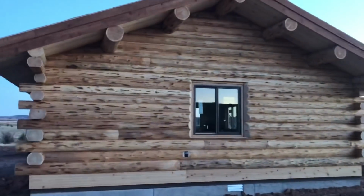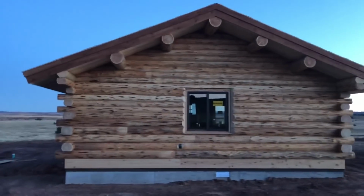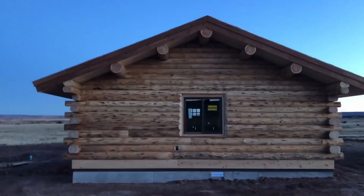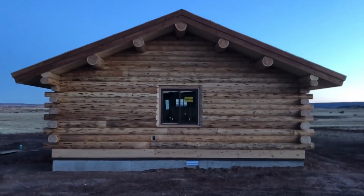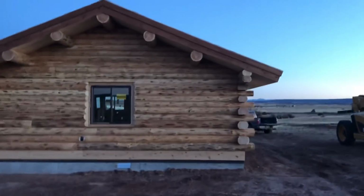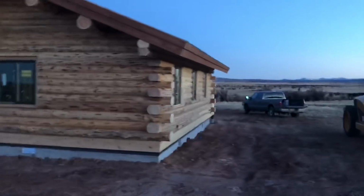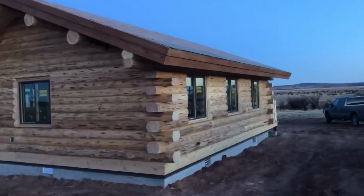This is the back side, how it looks from back here. And we did give the fascia 2 coats of stain, which she wanted us to do because she's got her gutters coming up just shortly. And we keep walking around to this side. This is the side you'll see when you drive up to the house.